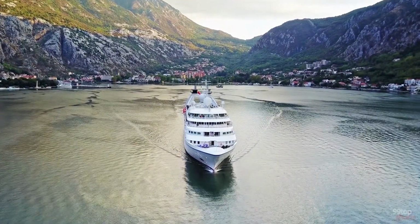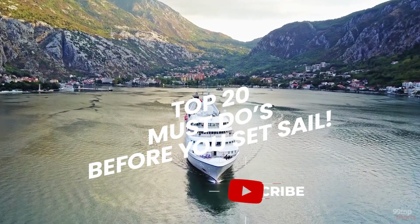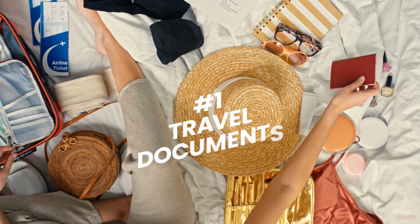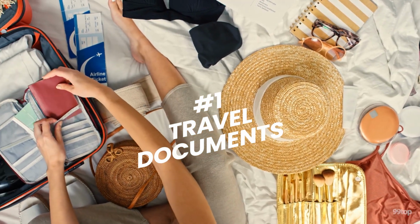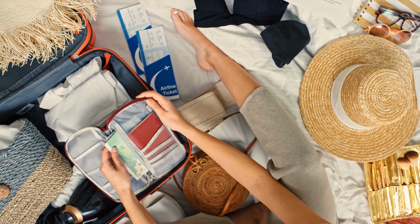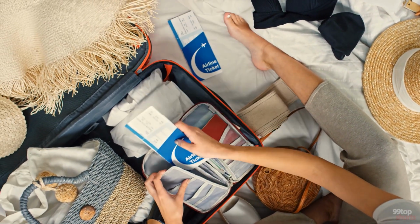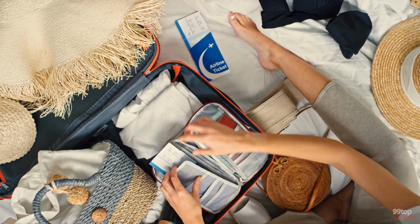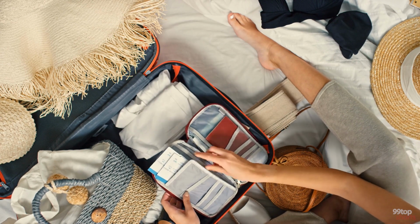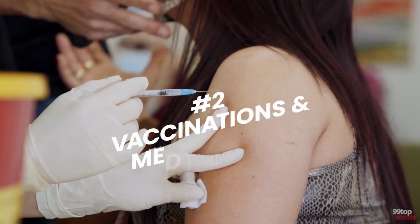But before you pack your bags and get ready to sail, here are 20 must-dos before you set sail on the journey of a lifetime. 1. Travel documents. The first and most important. Make sure you have a valid passport or government-issued ID and any other required documents, such as a visa, if you're traveling to a foreign country, and be sure to have emergency contact information and a plan in place in case of an emergency.